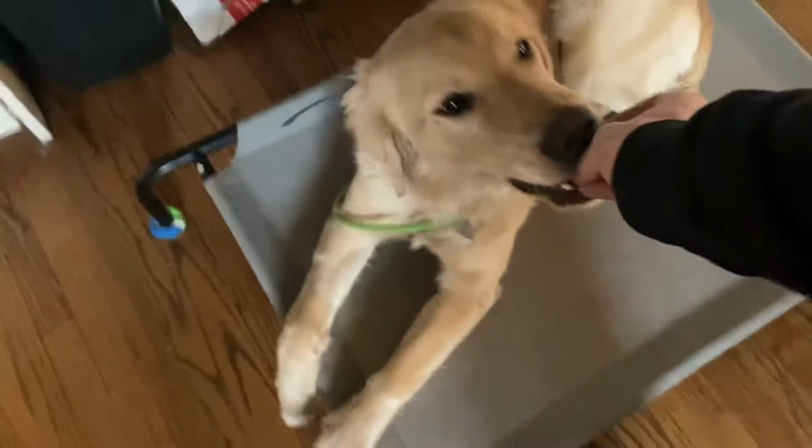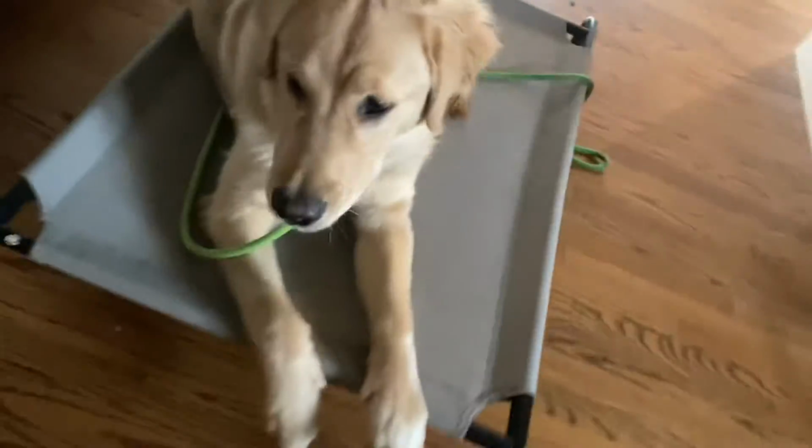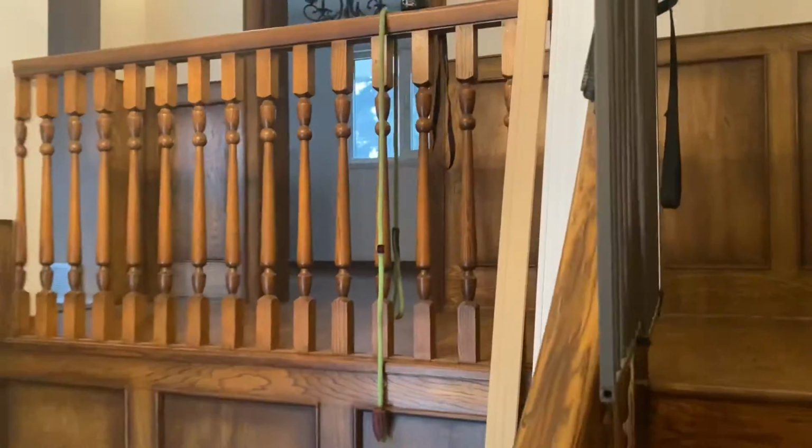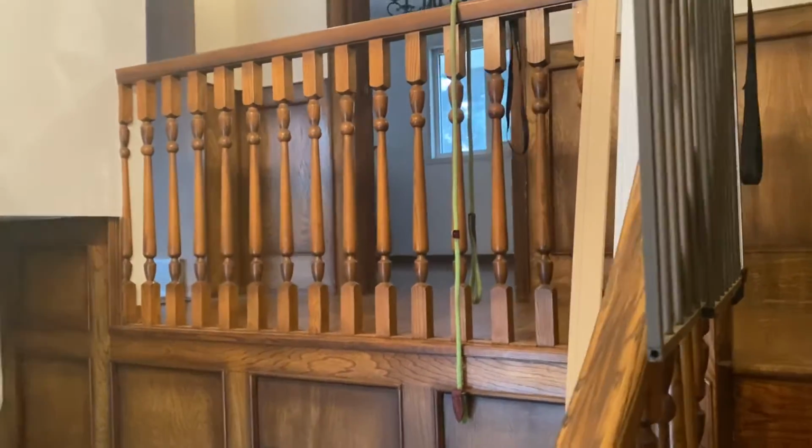Now we're going to add some difficulty to this lesson. Good. And again, they're expected to just stay on that bed. We don't need to say please. We don't need to attach a command with that. We're going to make our way down the stairs. Want to go for a walk? Want to go pee? Wanna go outside? Are you ready?